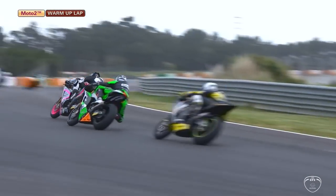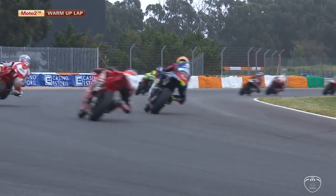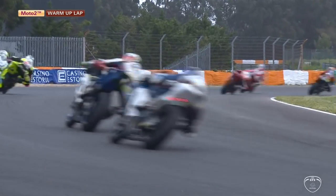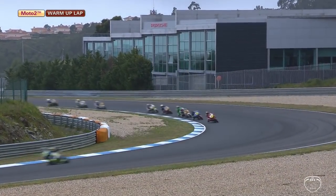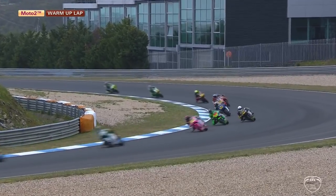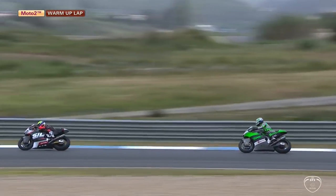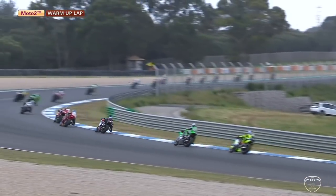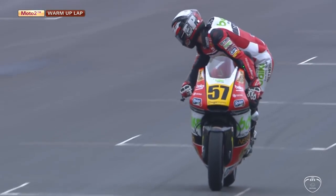You can hear the rasping roar of the Honda engines. We've, after two races, become so accustomed to the grunt and the groan of the Triumphs, but we're back to the 2018 spec and beyond in the European Moto2 class. Everybody running the Honda engine, the CBR 600 rather than the 765 of the Triumph that the World Championship in Moto2 level has now made the switch across to.